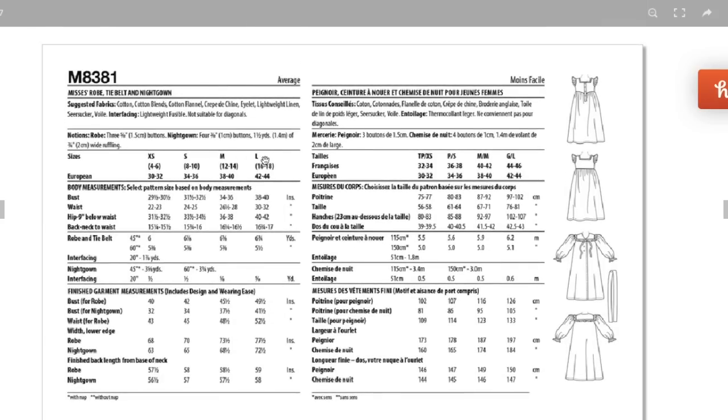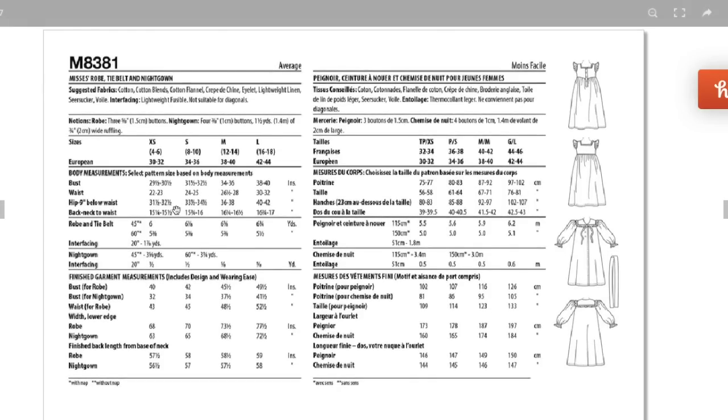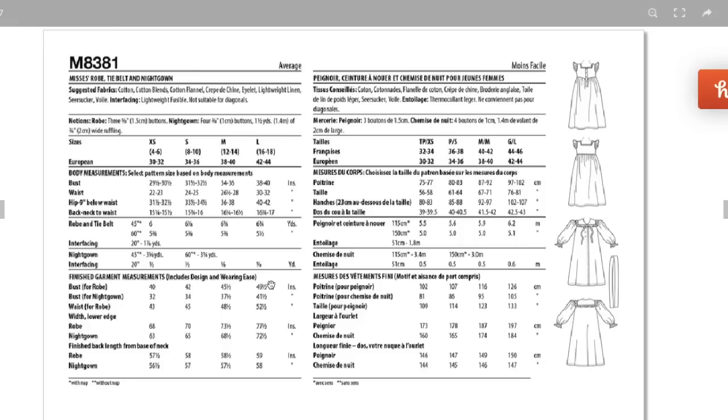Extra small to large. And this includes more sizes than the first version. My goodness. The sizing in itself is pretty generous, but finished bust of 40 to 49 and a half. We have, what is that? 11, 10 and a half, 11 inches of ease happening in the bust anyways. So even if you're just outside of this, I think you'd be fine.